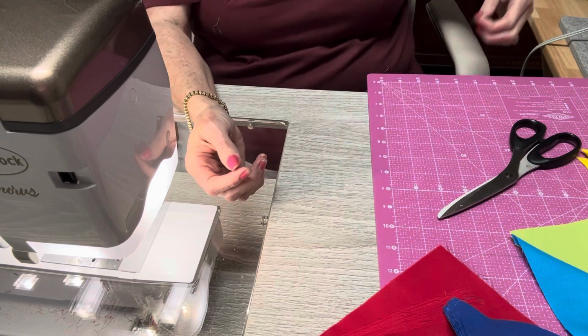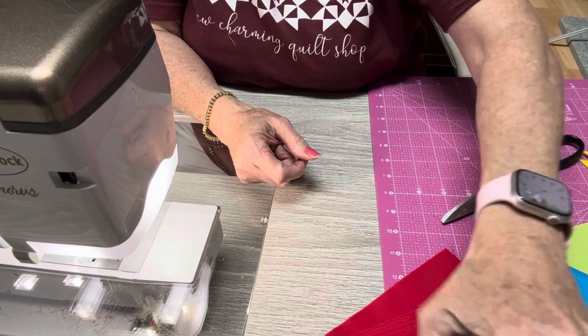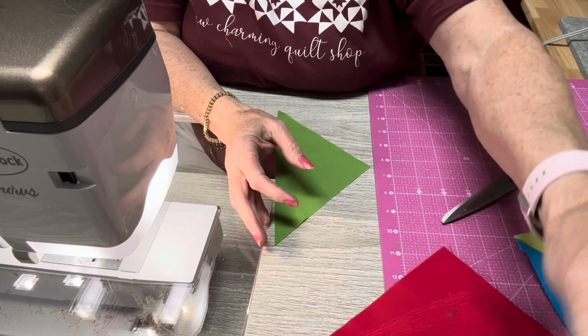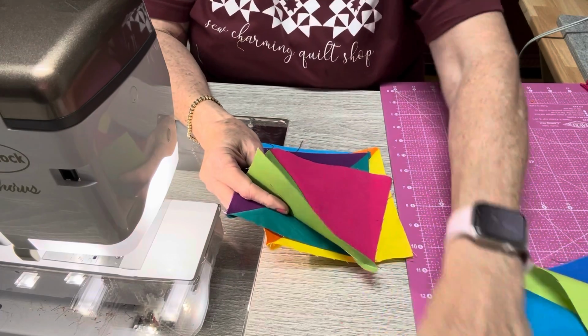But so that I can show you how to put them together, I gotta do a couple more of them. So I'm gonna do a couple more and I'll come back and show you how to put them together. I've got some put together now, so I'm gonna show you what I do.